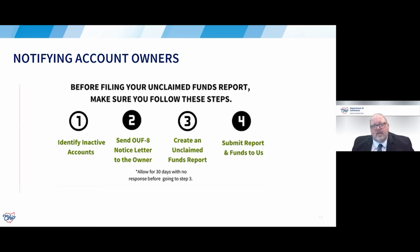Then it's not unclaimed. That means that you can continue to hold those funds for up to 3 more years if there's a 3-year dormancy, or however long the dormancy period is, before they potentially would become dormant again. Or if it's a check that you issued and then reissued, and then you do the due diligence mailing again, that may go on until they don't respond after 30 days. Once they don't respond after 30 days, or if it comes back undeliverable, those items are reportable. And so you are required to complete an unclaimed fund report, and that's step 3.